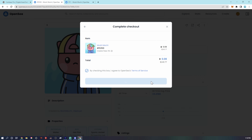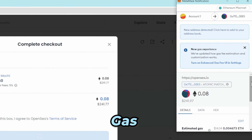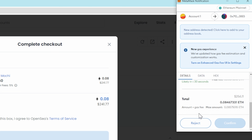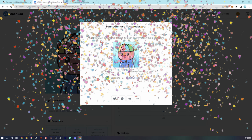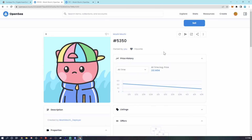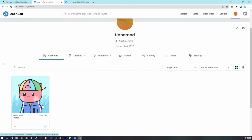If you do buy something on OpenSea, there are going to be gas fees. Gas is pretty much the fee it costs to process a transaction. How much gas you pay depends on the network congestion, so it can fluctuate during times of the day. And when that finally all goes through, you now have your first NFT. Congratulations. It'll say the NFT is owned by you, and if you go to your profile on OpenSea under the collected tab, you should see your NFT there as well.